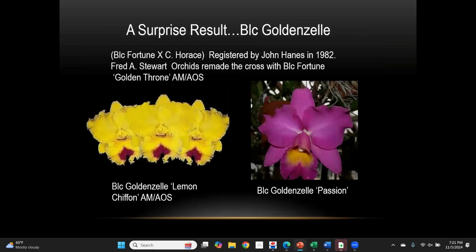John Hayes has a crazy idea. Why don't you put this lavender on a yellow? And what are you going to get? Now, the convention is in the Cattleya color dominance hierarchy, which we won't go into. That's a whole other talk, which is way more technical. But lavender outranks yellow. So it should have come out lavender. Maybe flame purple. Because of plasmid genetics, if you put a lavender and the yellow as a seed parent, they were hoping for a royal flame purple.